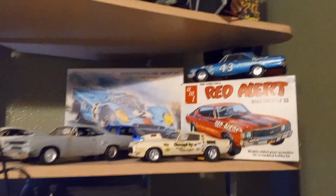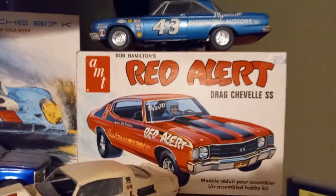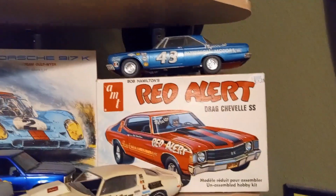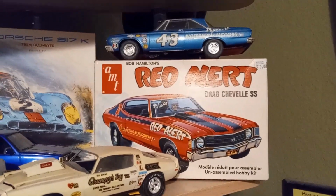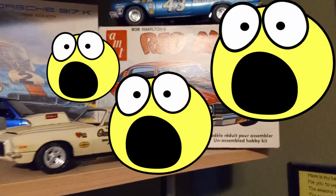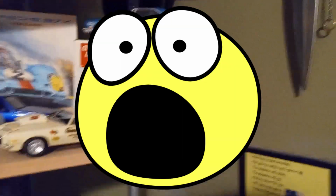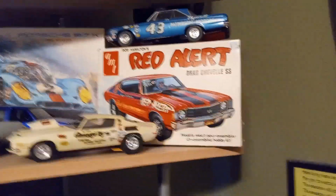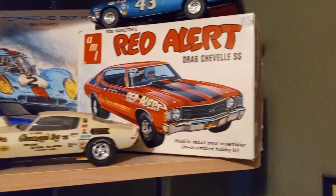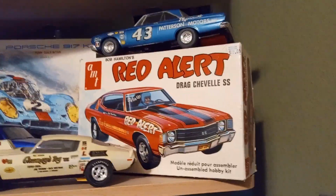Okay, so let's start. This Red Alert kit I recently acquired, and I was very stoked. And it's all there, all in good condition. And I never plan on building it. Never plan on it. Nope, I didn't buy it for that. I did buy that to collect, because I have just loved that box art, and that kit has intrigued me for 30 years. And I just always wanted to own it.